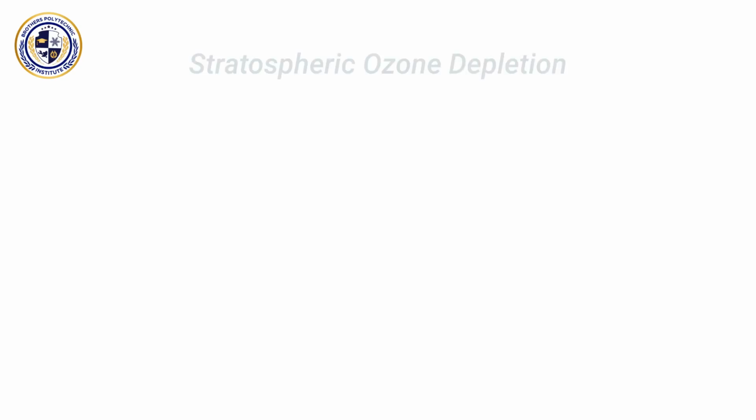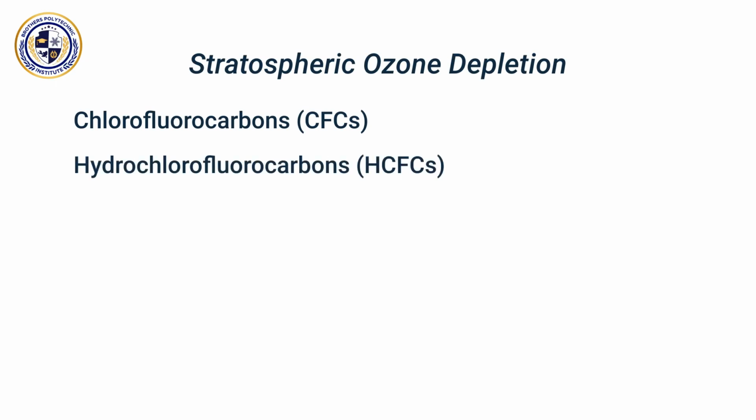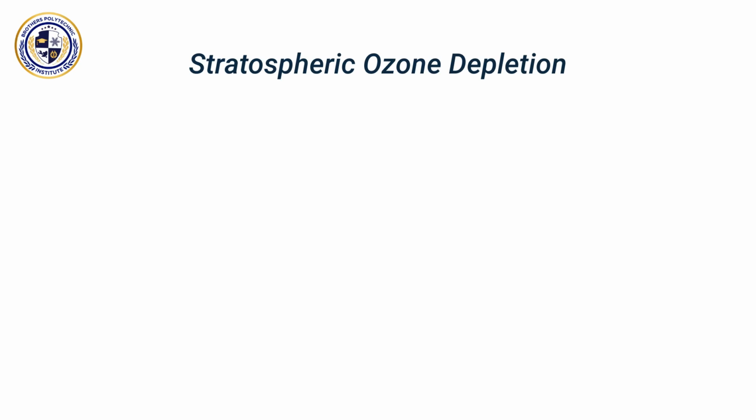Stratospheric ozone depletion. The introduction of chlorofluorocarbons, CFCs, and hydrochlorofluorocarbons, HCFCs, has dramatically changed our lifestyles. ASHRAE safety ratings do not consider the environmental effects of a refrigerant. Little did we know that the use and release of these compounds into the atmosphere would have far-reaching and long-term effects on our environment. The greatest effect occurs in the stratosphere, which is very far from the Earth's surface.